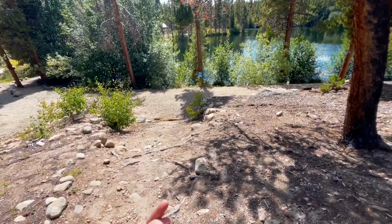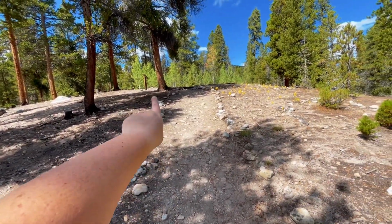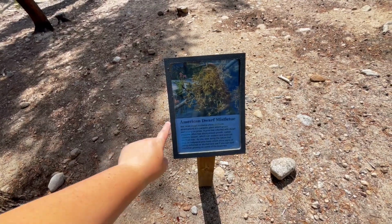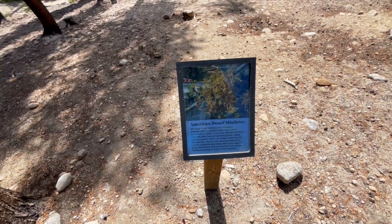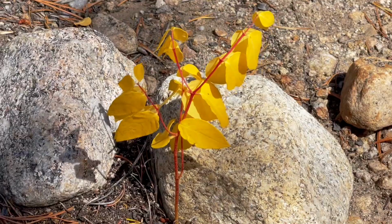Okay, the sign that we just looked at was there. Then you climb up some steps, and then we go to this area where there's another sign up here just waiting for us. And this one tells us about the American dwarf mistletoe, which is a parasitic plant that grows exclusively on pine trees.